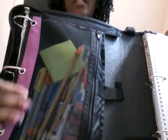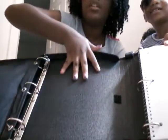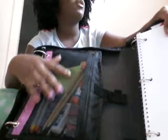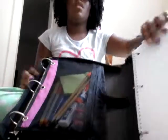And yeah, this is what it looks like inside this pencil case. It has this leather fabric, whatever it's called. And it has really good space. By the way, she has two pencil cases. Actually, three. Because I have one in this binder, one in this binder, and then one here for art. I'm going into sixth grade, my first year in middle school. I have to be prepared.